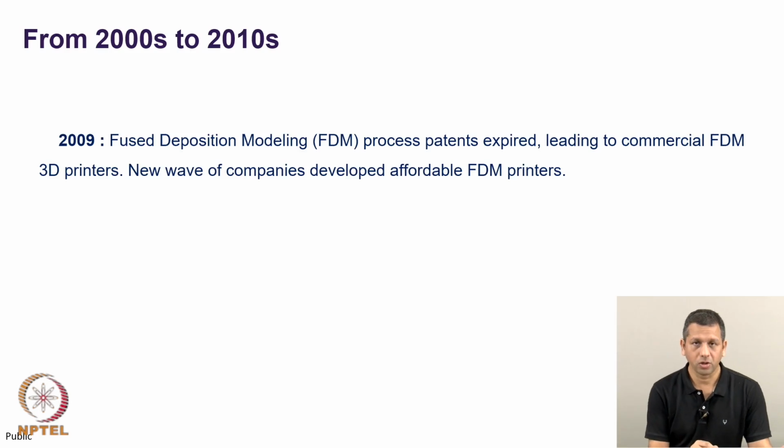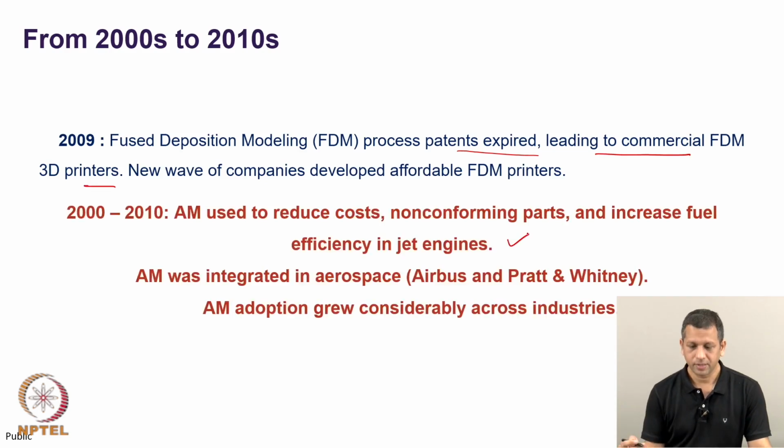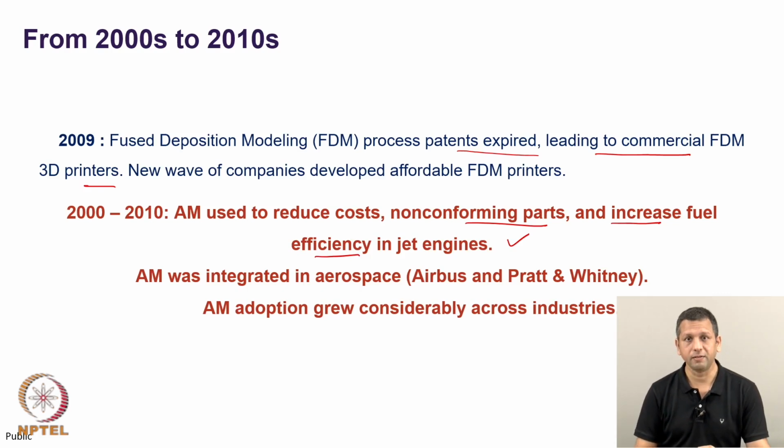2009 saw the expiration of FDM patents, which led to commercialization of FDM printers, and now AM became increasingly integrated with other manufacturing processes. AM was increasingly used for making non-conforming parts, complicated geometries. Further applications of AM were seen, for example, in fuel efficiency in jet engines. Overall, the AM process itself was increasingly made more efficient, with less material wastage, and more integrated technologies.